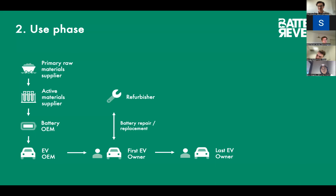So at the car dismantling facility, the dismantlers will have to extract the battery and prepare it for transportation to the next goal. And this is the view of the use phase.